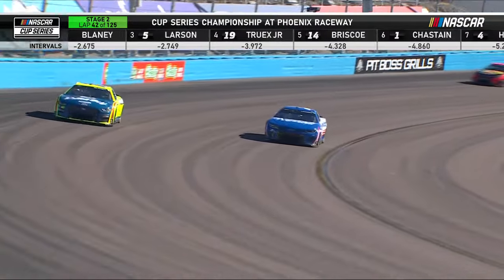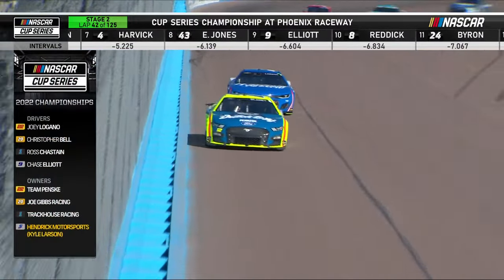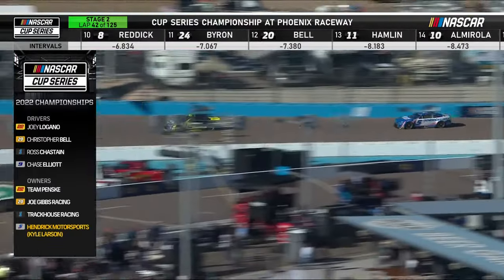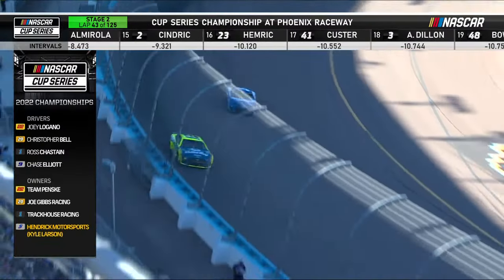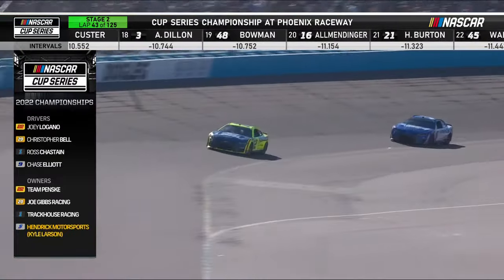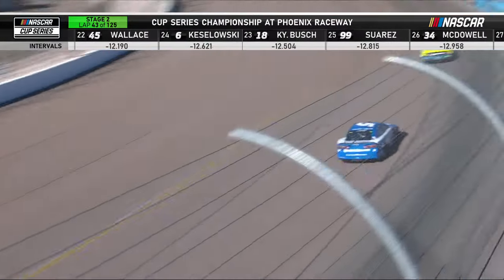It was 1963 when there was a split driver and owner championship. It's been that long since we've really talked about it in the Cup Series. But this year, there is the possibility of a different driver and owner championship. And the reason for that, with Kurt Busch winning a race earlier and then getting out of it, the 45 was still a part of the owner's championship. And that's why it has split up as we enter this final race of the championship, Marty.